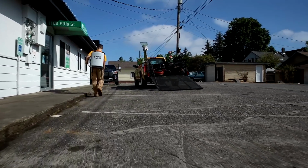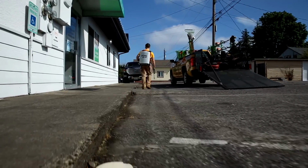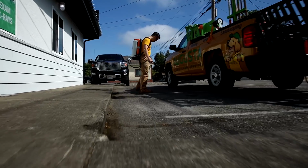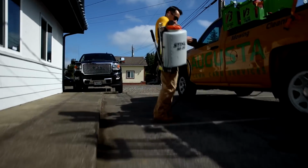So this property, again, 34 minutes budgeted. We have $80 per man hour that we try to achieve on these mowing routes, and that imputes the fact that we're going to make $45 on this specific service that we just did.